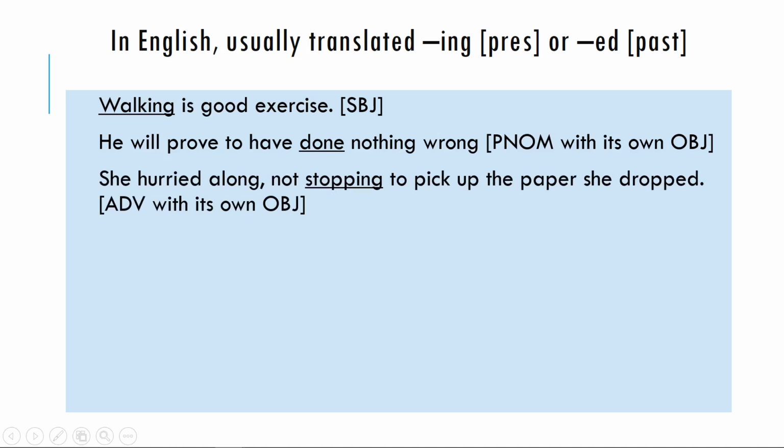She hurried along, not stopping to pick up the paper she dropped. This is adverbial. It's just adding an adverbial qualifier to the main sentence. She hurried along, and it has its own object to pick up, which also has its own object, the paper, which has a relative clause in here, which she dropped. You could also have participles that act just completely as adjectives. I drank bottled water. Bottled comes from the verb bottle.